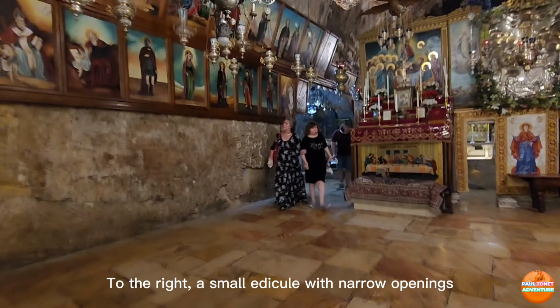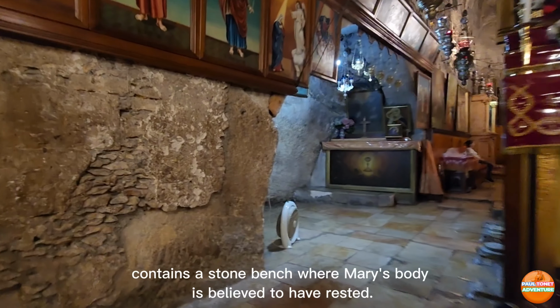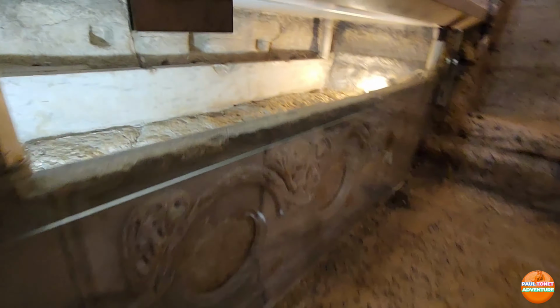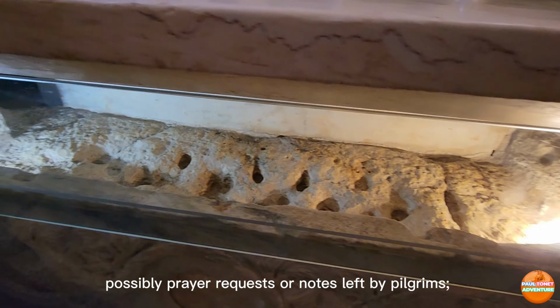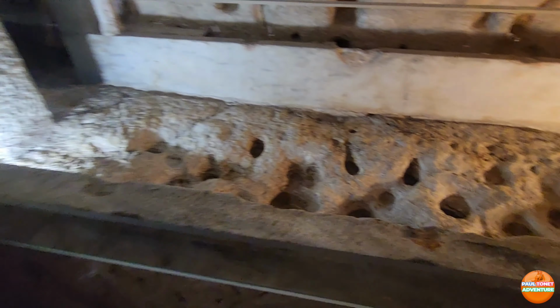To the right, a small aedicule with narrow openings on two sides allowing access contains a stone bench where Mary's body is believed to have rested. Holes in the wall of the tomb enable pilgrims to touch the bench. In some pictures, we saw pieces of paper inside the tomb, possibly prayer requests or notes left by pilgrims. This time, however, there were none.